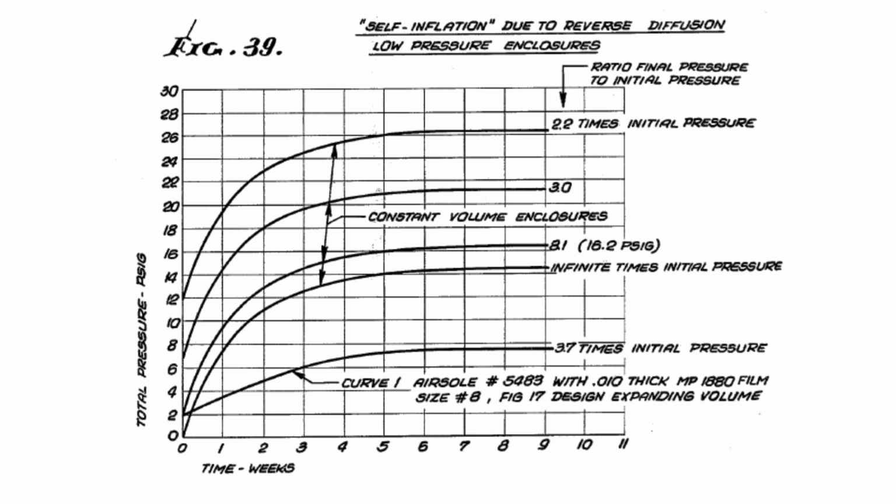In low-pressure enclosures, therefore, the percent pressure rise over the initial starting pressure can be very large. For instance, Fig 39 also illustrates the percent pressure rise with a constant volume enclosure for several cases of initial inflation gauge pressure, i.e. 0, 2.0 psig, 7 psig, and 12 psig.